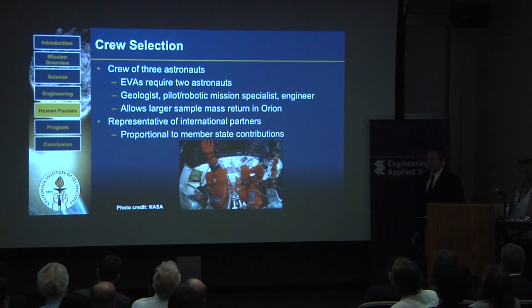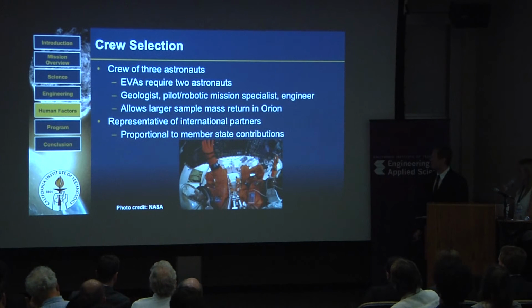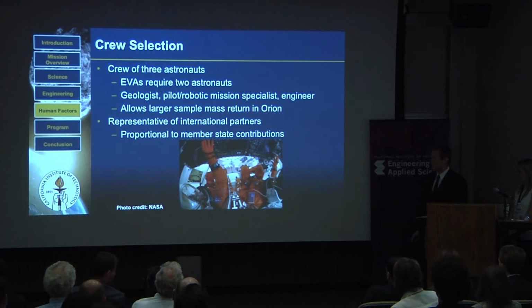So to inhabit this fantastic habitat that we designed, we have a crew of three astronauts. The EVAs will require two astronauts, with another running the Canada arm and mission operations from the habitat. Commensurate with our goals, we have a geologist, a pilot who also doubles as the robotic mission specialist because of dexterity with the control stick, and an engineer who specializes in the drilling operations and the maintenance of the ECLSS systems aboard the ship. Also, using three instead of four allows for a larger sample return using Orion. And the selection of this will not just come from US citizens, but will be representative of our international partners, which will be shown in our later policy sections.